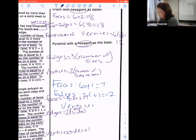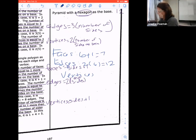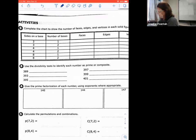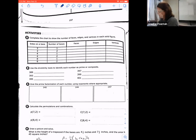And we said the vertices are going to be sides plus 1, so that equals 7. So 12 edges on that. And in turn, look at activity.